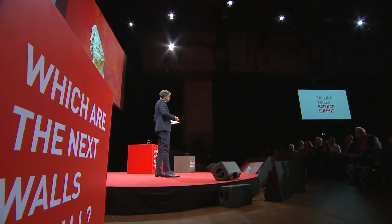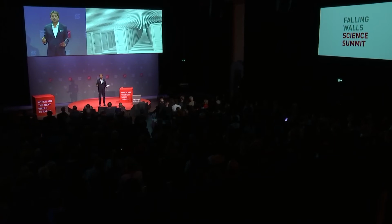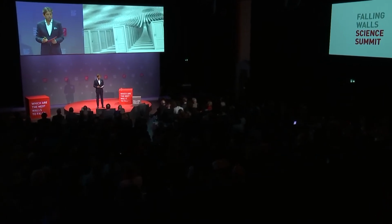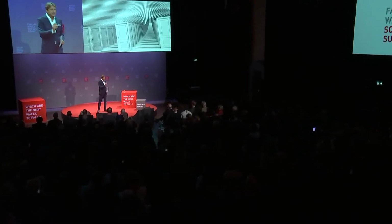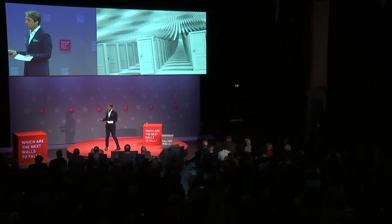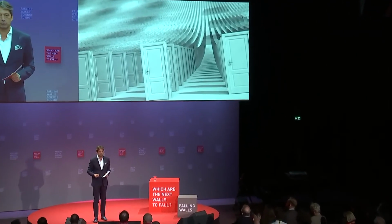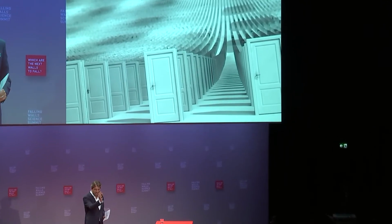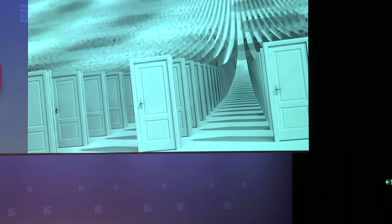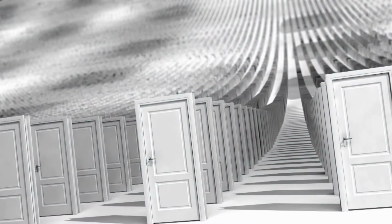Now let me illustrate this dilemma. Imagine a world of doors. Imagine you are confronted with a task to pick the one door that will guide you on a pathway to the next billion-dollar molecule, a new medicine. Which one is it? It's fundamentally impossible to test all the options, all the choices. Contemporary approaches nonetheless aim to synthesize and test as many molecules as possible. Essentially, a targeted hit and miss strategy. This works, although it comes at a very high cost to success ratio.